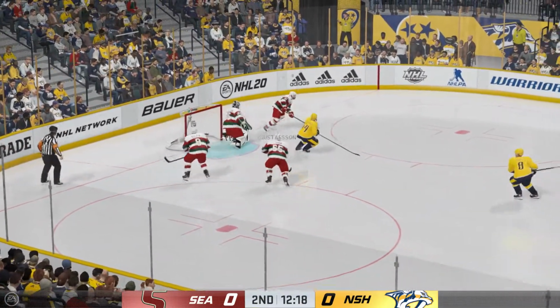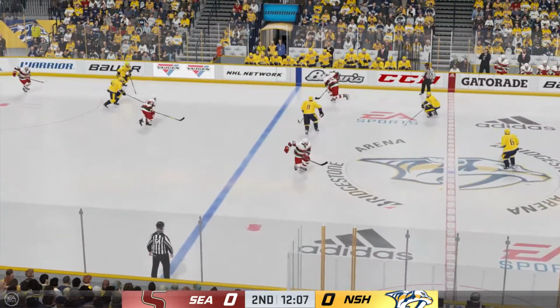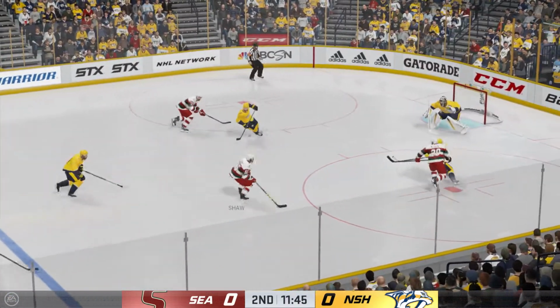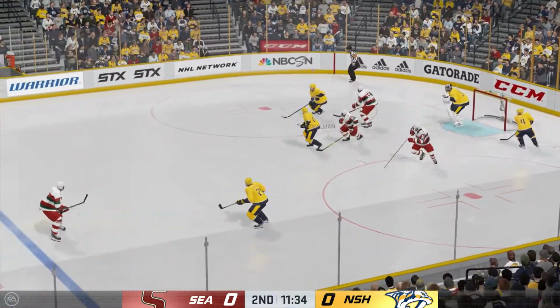Snaps it on net. Stopped by the goaltender. Handles the bang pass from along the boards. Moves it to Shaw. Here's a shot. Stopped by the goaltender.